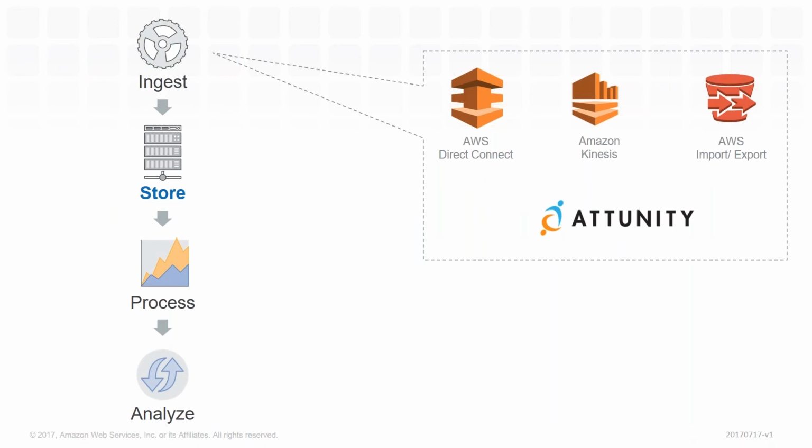In the first stage, the ingest stage, which helps you absorb or ingest the data, as the name suggests, the relevant services here are AWS Direct Connect, Amazon Kinesis, and AWS Import Export. AWS Direct Connect is the service which lets you get a private connection to AWS data centers. This can be a 10 gig pipe. This lets you bring your packets from your data center or from your corporate offices to AWS directly without having to go through the internet. This provides you privacy and isolation from the rest of the internet.